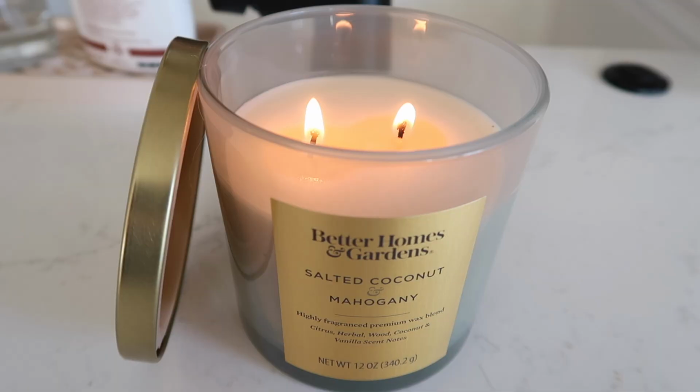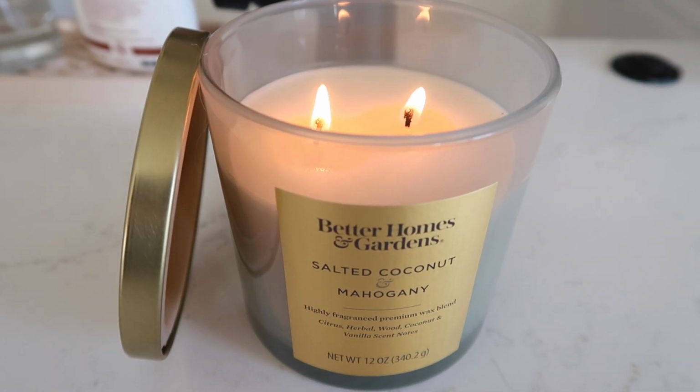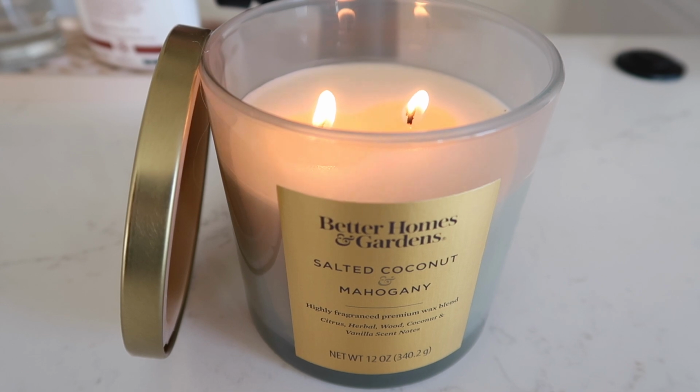Okay, next we've got candles, because you always want your home to smell nice when you have people coming over, and these do actually make the house smell delicious. So the first one is the salted coconut and mahogany. It's got citrus, herbal, wood, coconut, and vanilla scent notes. Plus it looks really pretty if you have neutral decor. It smells delicious. It's super warm and cozy.